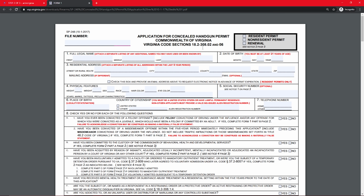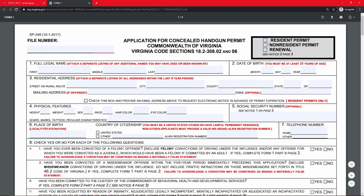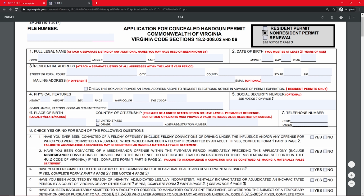Of course, you need to fill it out accurately with your own information, but I'm just going to zoom in here and work on this so that you can have a bit of an idea of how it works. For the purposes of this video, we're going to assume that you are not a Virginia resident, so I'm going to go ahead and check non-resident here. You can leave file number blank, and then let's come down to step number 1 here.